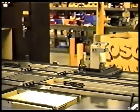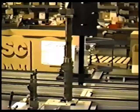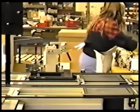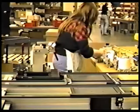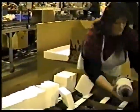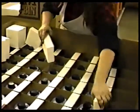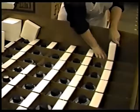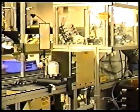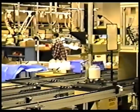Units that pass the leak tests move on to the last station, where they are removed from the pallets and prepared for shipping. Rejected units that have failed the leak tests are automatically routed to a rework station.